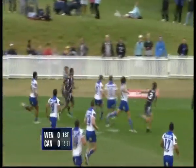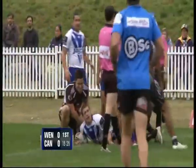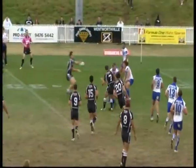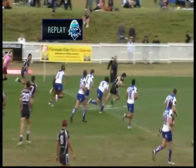Here's a bust by Troy Savage and he had two support players there. Canterbury's Cutler was able to get himself in the middle of it. He comes up with the football, line dropout. See what Lee Bennett's right here. This right edge defence from Canterbury, left side attack from the Wentworthville Magpies.